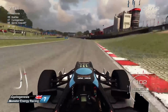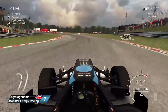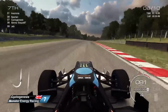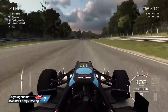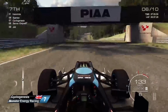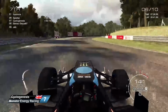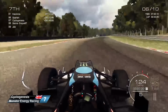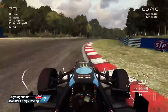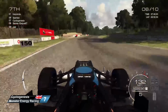Yeah, certainly, and I think Chino was some of the favorites for this race. If you remember, they are some of the veterans from the WTCC series, and making his way after that first or second lap incident, making his way back up to the podium positions, and let's see if he can do it. I think he has Nort in his sights next. Yep. And Cyclogenesis hunting down Spartan.